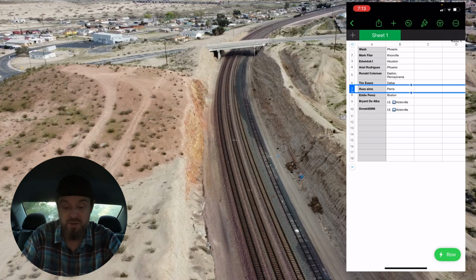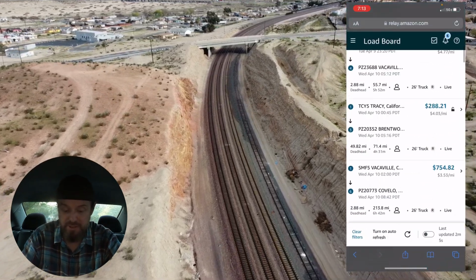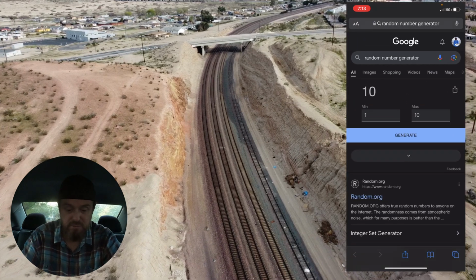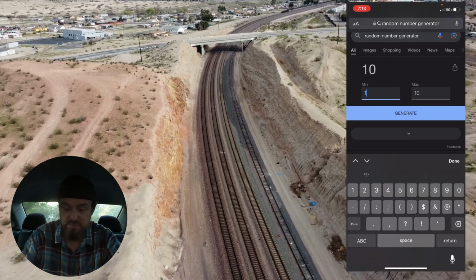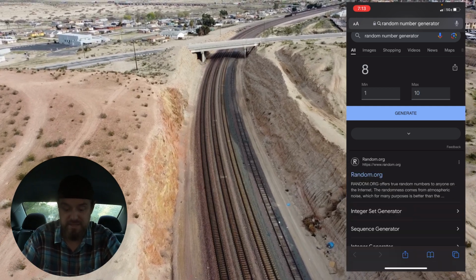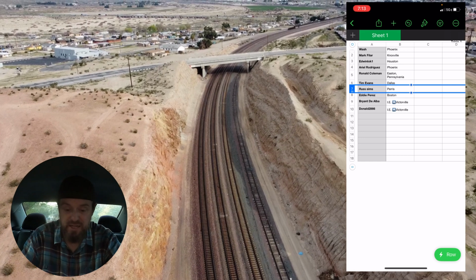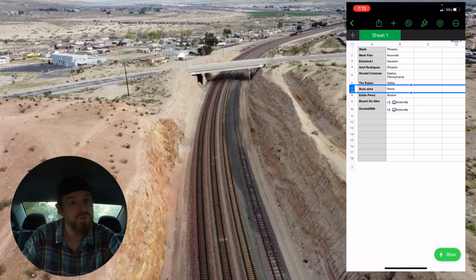So I need 1 of 10 numbers that we're going to pick. Let's head over to a random number generator. I need a number. It defaults to 1 in 10. Let's just be sure that's right. And 10, generate number. 8. Number 8 is Eddie Perez, Boston. We're doing that one next.